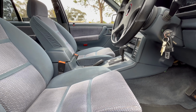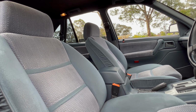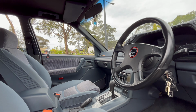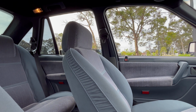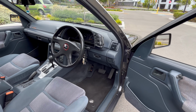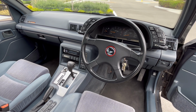The seats in this one are in good condition. They do hold up quite well. This is a Series 1. Believe it or not, the velour on the sides and the bolsters did change for Series 2. It is very similar, looks more shiny, but the ones that I've seen, they do actually crease a lot more in a Series 2. Other Calais firsts for the VP were speed sensitive steering, auto headlights off.